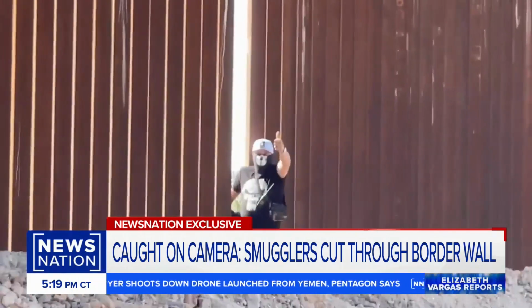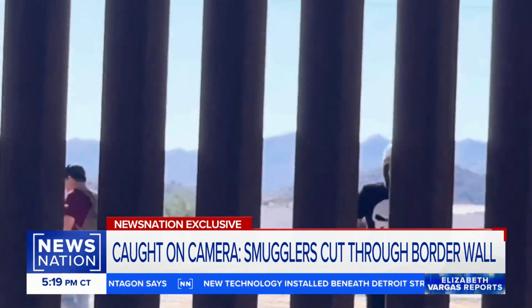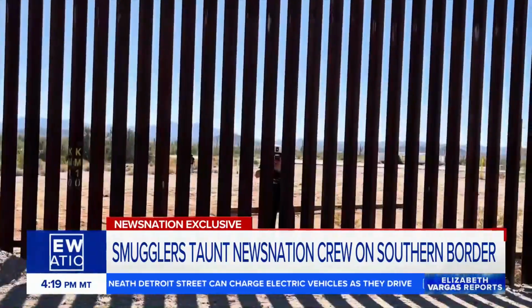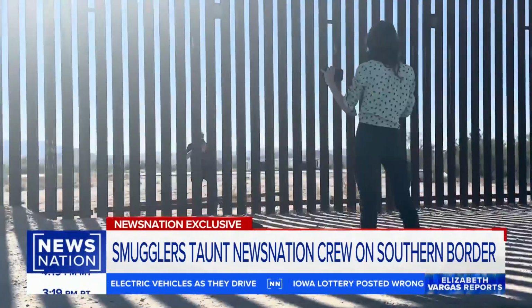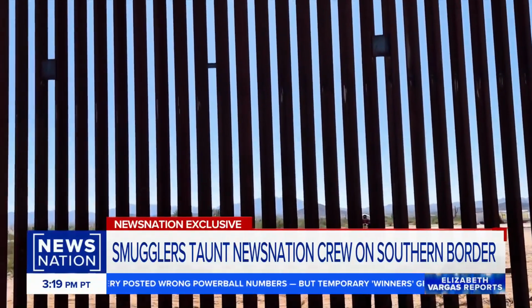As you can see, one of the smugglers even flexes for our cameras in the gap. Once back on the Mexican side, he waved me over. Something that definitely gave me pause. You want me to come to you? What do you got? You have a gun? Are you gonna hurt me? Do you have a gun or are you gonna hurt me? You're not gonna hurt me, right? No? Can I come to you?